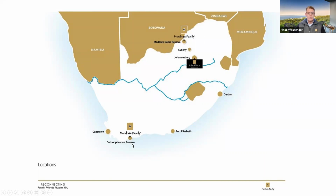And the Hoop Nature Reserve is about 3.5 hours drive from Cape Town, just past Cape Agulhas, which is the southern tip. Hermanus is a little bit further west from us, and east from us is the Garden Route and Knysna. So we're also about 3.5 hours from Knysna, and that makes the Hoop Nature Reserve actually a very nice halfway stopover between the Garden Route and Cape Town.